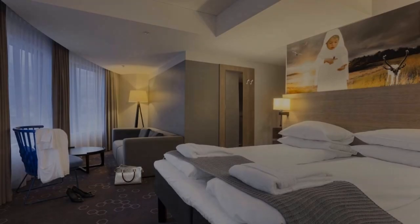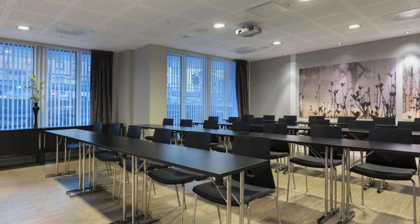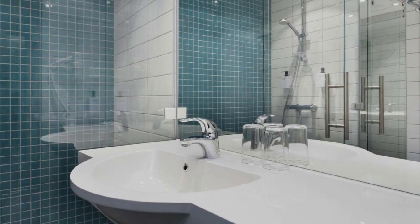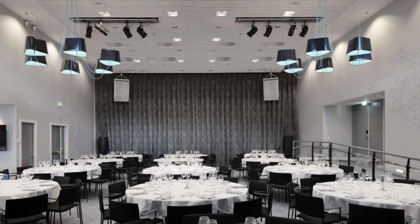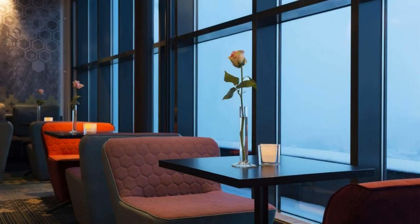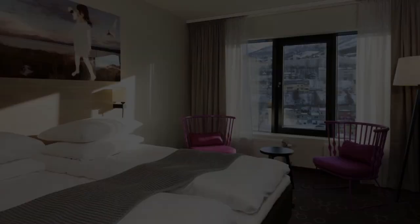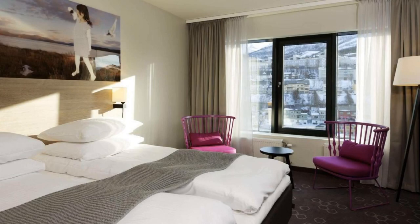Now you are watching a 4-star hotel. The location of the hotel is attractive and guests love walking around the neighborhood. There are 5 types of rooms available on booking.com. You can book online and enjoy. You can see more than 1000 reviews of this hotel on booking.com. Its review rating is 8.3, which is very good.